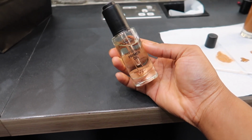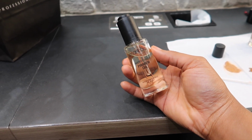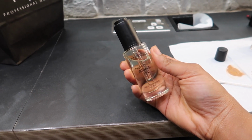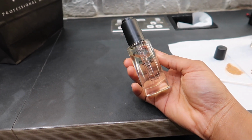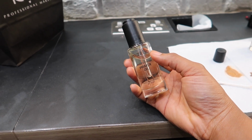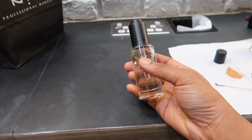Also, I was on the search for this primer oil, but while I was in NYX, I saw the NYX one and so I got it and I've tried this one. It kind of feels the same actually, and this one is £30 and the NYX one is £13, so excuse you.